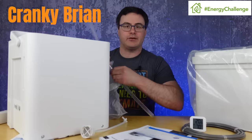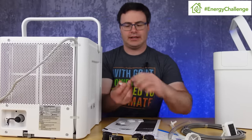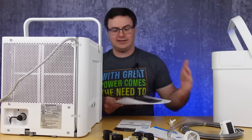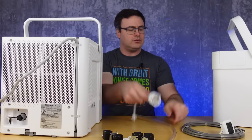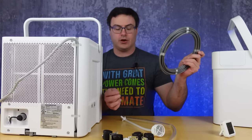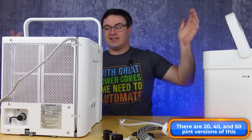My pipe is bent. We got four casters and some little, I think these are just connection plates for the bottom. We've got a user manual, actually not that deluxe. You don't have to go through that much with it. This is the outlet hose, I think, and an inlet hose. Man, I don't know what that thing is. It must be another type of hose. We got a big old bucket, and the actual installation of this thing is quite simple.